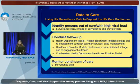Now, to improve the other steps in the continuum of care, the CDC and its partners are pursuing what we call the data to care approach. So we use surveillance data or a linkage of surveillance data with provider data to identify persons out of care or who have a high viral load. And those are listed for follow-up. And there are different models on how to follow up.